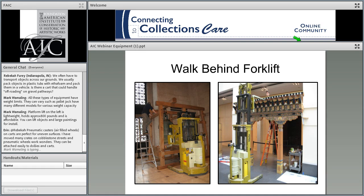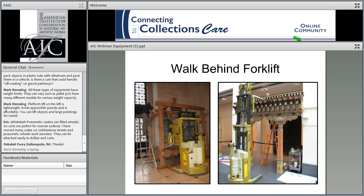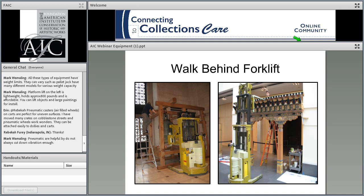The walk behind forklift. Now, this gets into, again, the hydraulics, battery-operated situation. But this is one we used at the Asian. And this thing was old, but it was an amazing machine because we used it for everything, because it dealt with our floor loads. We could move it up and down the elevator. It was a walk behind. It wasn't a sit-down lift because we just didn't have the space. But we could do a lot with it.